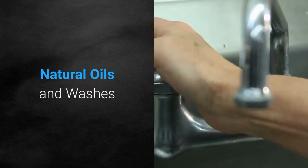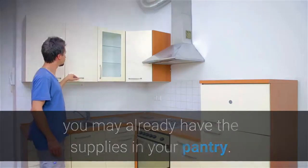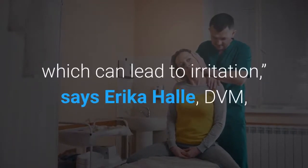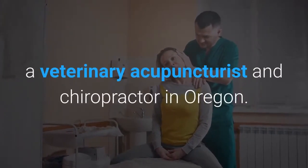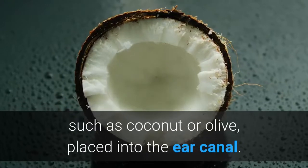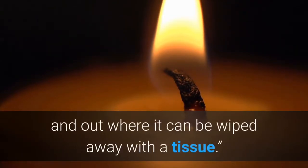Natural oils and washes. When it comes to keeping ears clean and healthy, you may already have the supplies in your pantry. I don't generally recommend ear washes as they break up the natural wax coating on the ear canal, which can lead to irritation, says Erica Halley, DVM, a veterinary acupuncturist and chiropractor in Oregon. I recommend cleaning with just a couple of drops of oil, such as coconut or olive, placed into the ear canal.